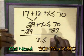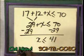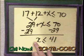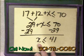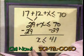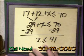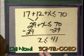And x equals what's left over, 70 minus 29. Can you get your minute? 41. 41 sounds like an awesome answer. Do you have any numbers in front of x to get rid of? No, it's just a 1x. So there's your answer. How do you read this whole thing? X is what? X is 41. Oh, x is less than or equal to 41. Fantastic. So any numbers that are equal or less than 41.